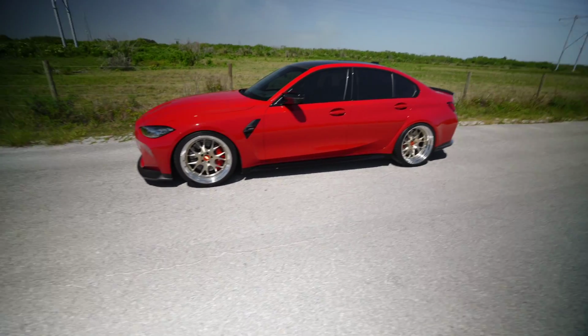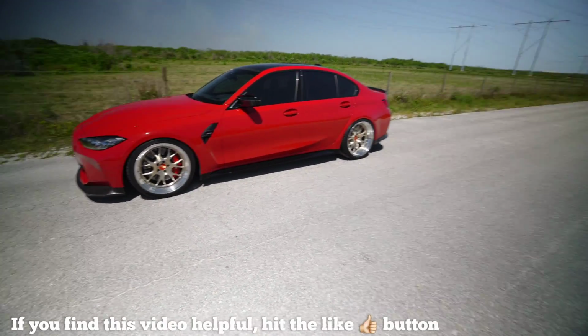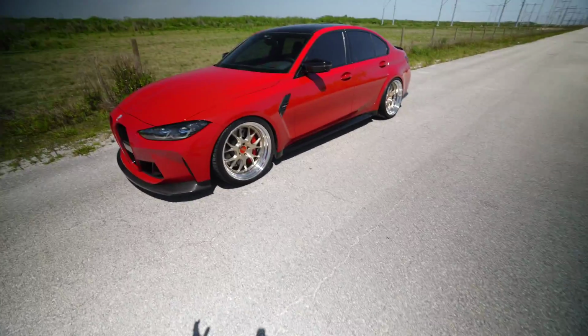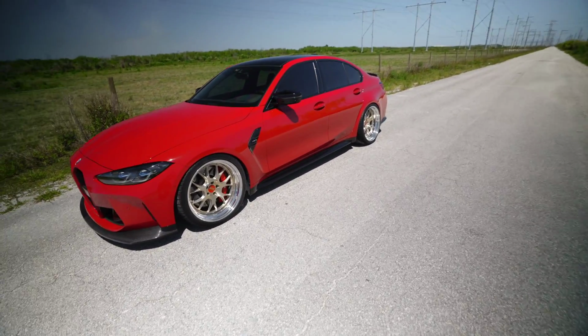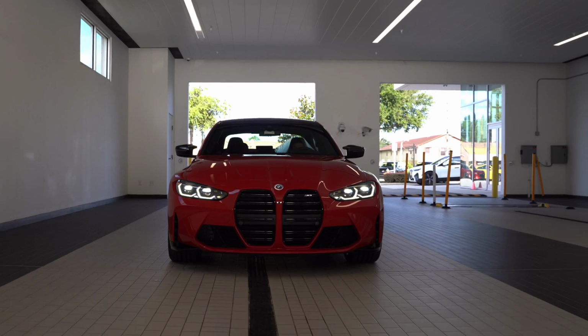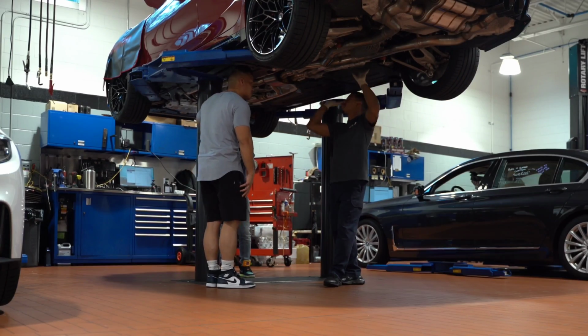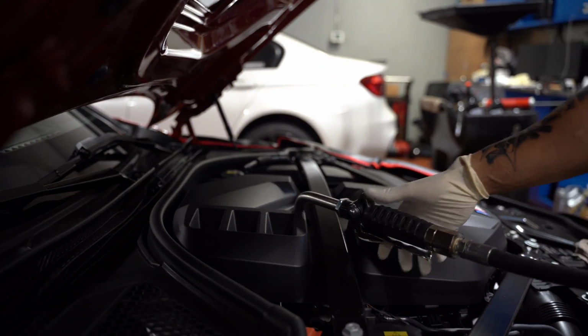So this next topic doesn't really relate to those who bought a slightly used M3 or M4. This really relates to those getting into a brand new car, right? I've gone through a whole topic on the breaking service. The breaking service is one of the most important things. A lot of people think it's a myth, a lot of people think it's not necessary, but you definitely want to take your time driving this car.